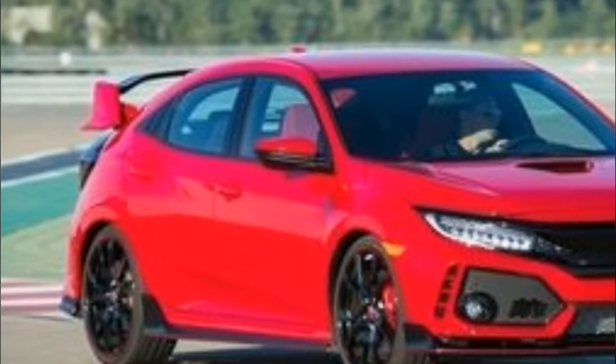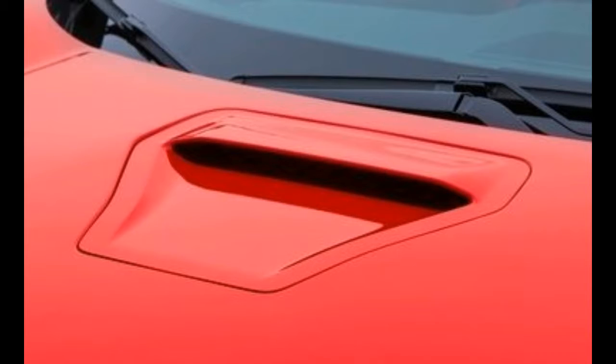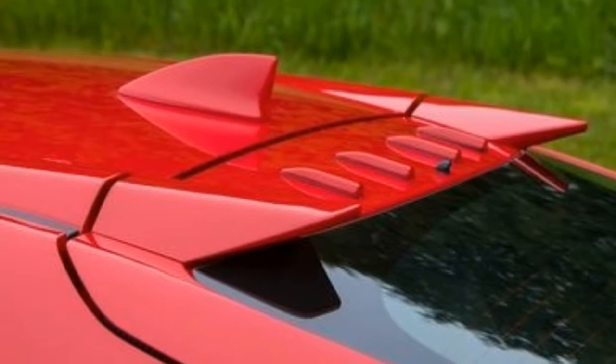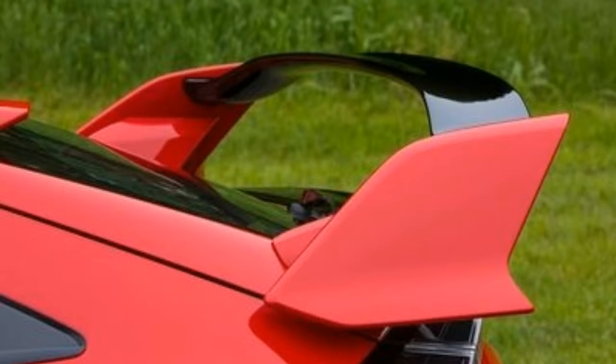It looks hyper-Japanese in that anime way. It looks more than a bit juvenile. It looks like it would be basically undrivable. But Honda says all of the body addenda are functional, reducing lift, smoothing air over the tires, generating vortices, and, in the case of the hood scoop, cooling the engine.